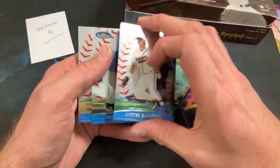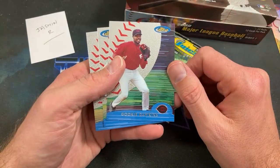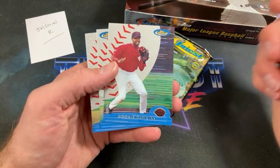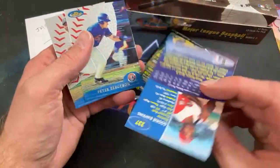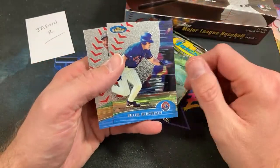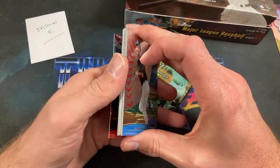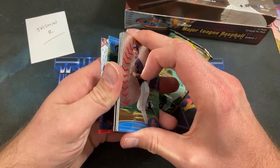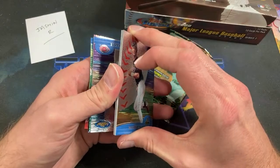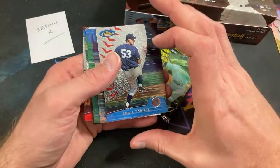There's a big cat for Corey. And Gookie Dawkins. I've never said that name in my entire life. I don't really know if I ever want to again. Gookie Dawkins. I can honestly say I have never heard of you. Peter Bergeron actually was a pretty big prospect around this time. I remember kind of like when I was getting out of the hobby for many, many years there. Before I did, I was pumped on him, which probably wouldn't surprise anybody in here. There's Moises Alou. Unfortunately, not 90 score. Eddie Yarnell.